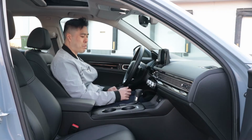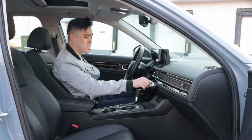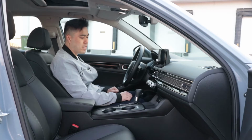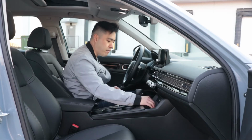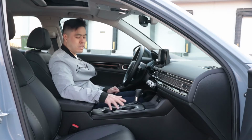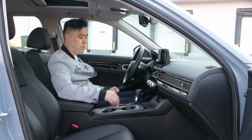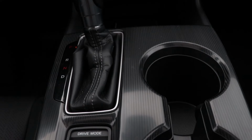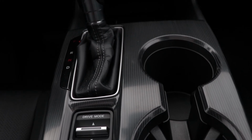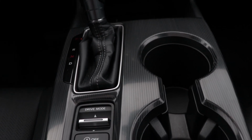I'm also very impressed because I never thought I would see something like this in a Honda Civic, and I especially like the LED backdrops on the display. Touring trims also get an available smartphone wireless charger here in the middle. On the center console, you have your traditional 2 cup holders, as well as a more traditional gear shift lever, as well as a toggle switch to switch between different drive modes, between eco, normal, and sport mode.